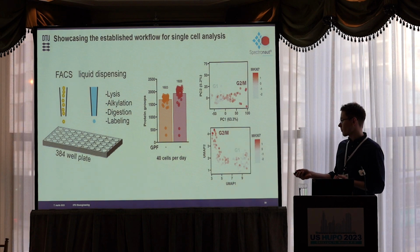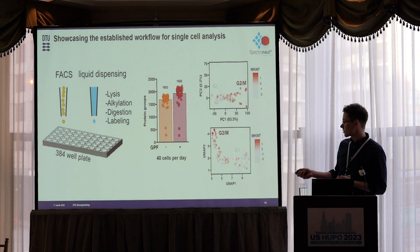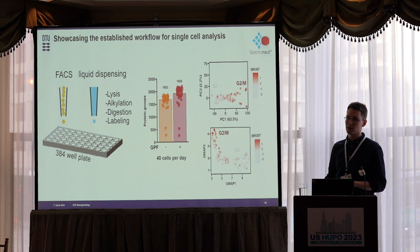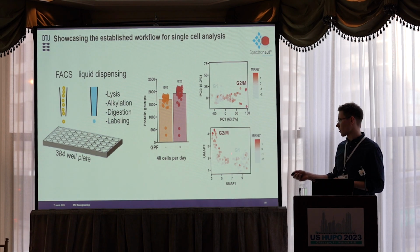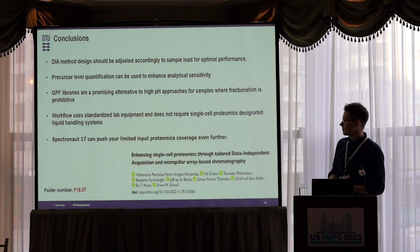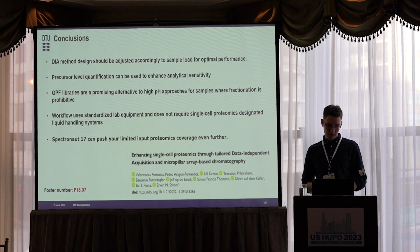If we look at the UMAP, we see a similar picture. We have a cluster that's low in MKI67, so the G1 cell population. And then we have another cluster that's increasing in MKI67, which is probably cells going through S phase and more into G2. So with this, I would like to sum up.